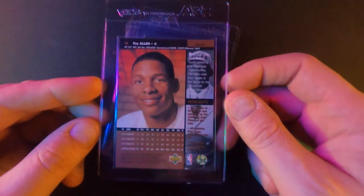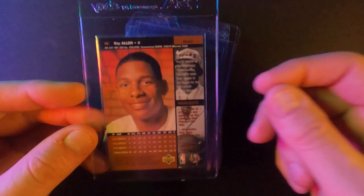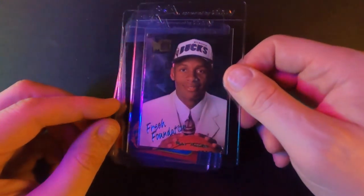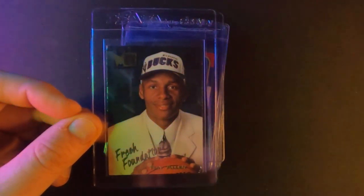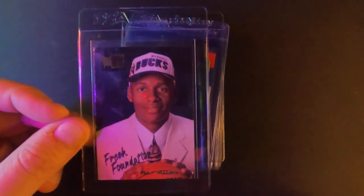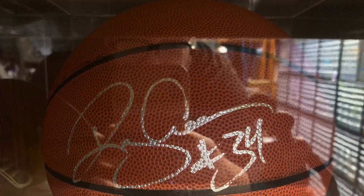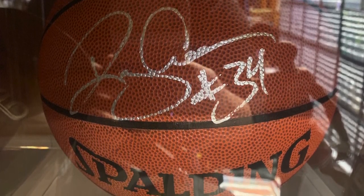I met Ray Allen when he was in spring training, or whatever you want to call it, preseason training, before his rookie year in Oshkosh, Wisconsin. I played basketball for Oshkosh, Wisconsin at that time. I was able to meet him. I got him to sign a basketball for me.